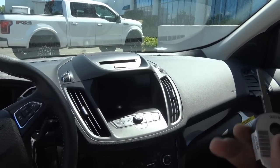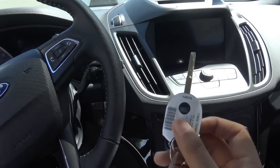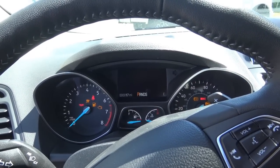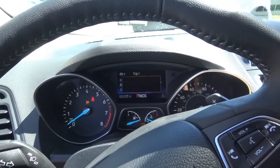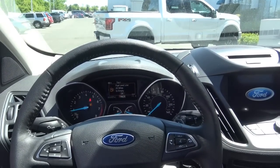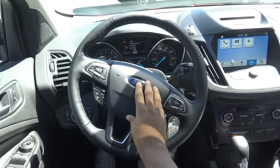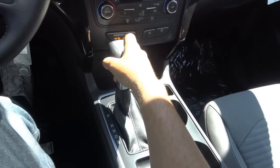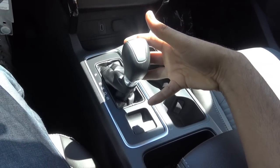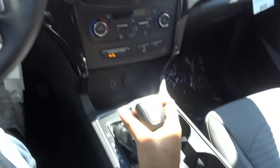You also do have the new Sync 3 infotainment system, of course. Push button ignition is available on higher end trim levels of the Escape. And what you're hearing there is a 1.5 liter turbocharged inline 4-cylinder. Full leather wrap steering wheel. Coming to your transmission, we have a 6-speed automatic that's also borrowed from the Focus. And when you put the vehicle into sport mode, the vehicle can shift manually via the paddle shifters that are located up here on the steering wheel.